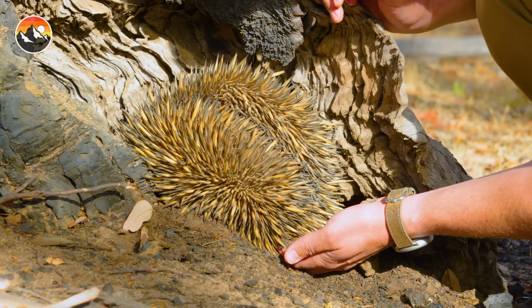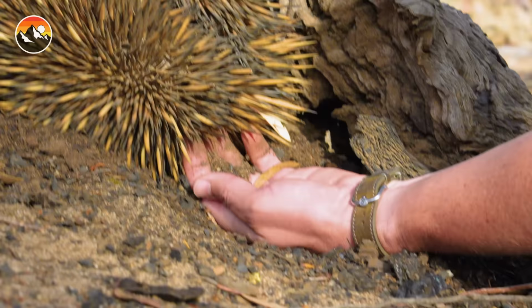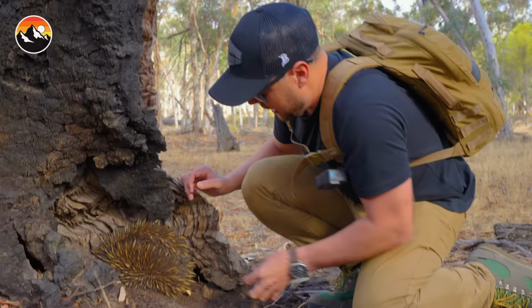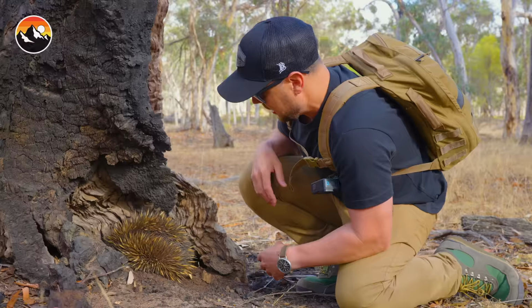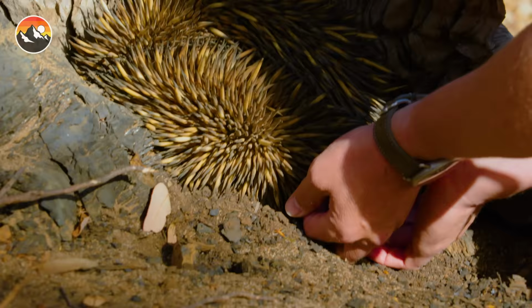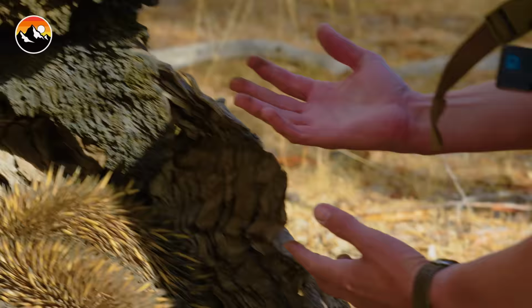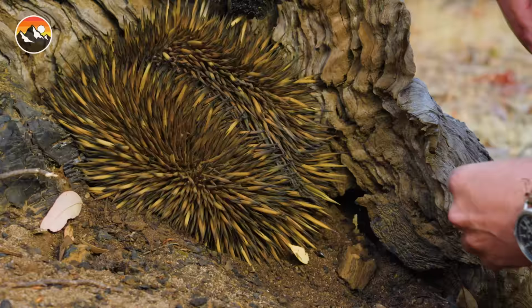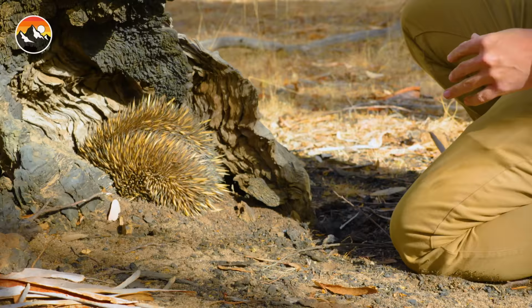Now, unlike a porcupine, their spines can't release, but they are super sharp nonetheless. Ow! Okay, he's really wedged in there, guys. This is gonna be tough. Yeah, getting nailed. All right, I'm gonna have to use some gloves here. There's no way I'm gonna be able to pry out this echidna. It is basically puffing up its body, using its spikes to wedge itself into this stump of the tree.